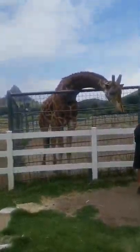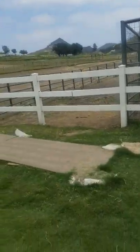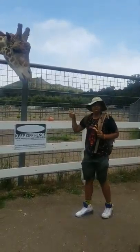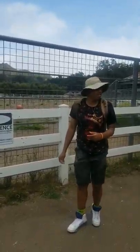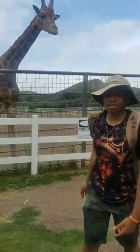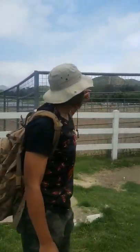You see that? The world's tallest land animal, the giraffe. Look at that long neck. Look at this tongue. That tongue has special saliva that protects them from the thorns, because the leaves they eat have a lot of thorns. They eat acacia leaves.